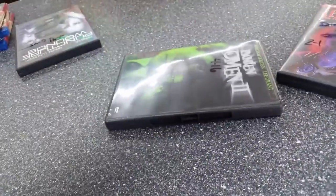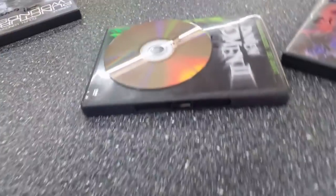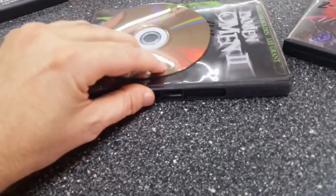Got something on it that'll make scratches. Might be coming off. Yeah, it's coming off.